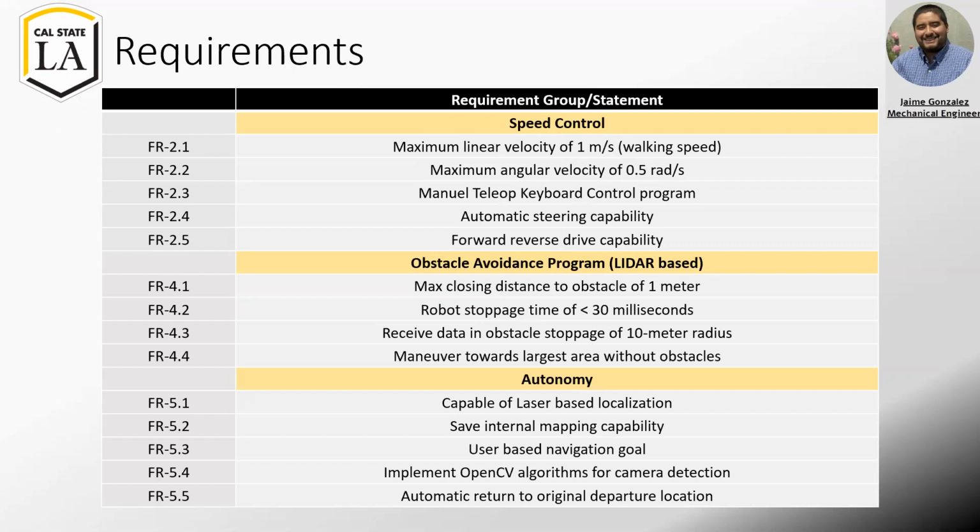In the next section, we have the obstacle avoidance program. The first one is the max closing distance to an obstacle being 1 meter. We will be able to see what this is demonstrating later on in the project as well. And lastly, the autonomy portion is basically showing some of the key things that our robot will be able to do and is required to do in order to be a fully autonomous delivery robot.